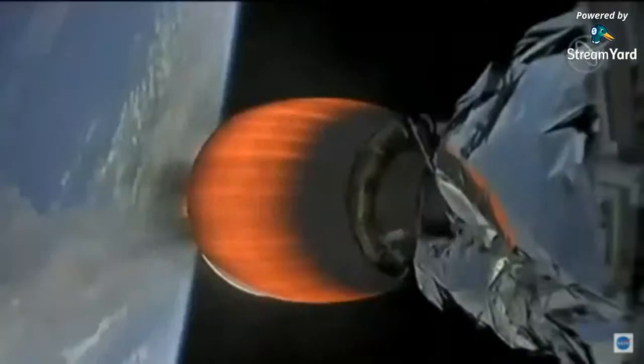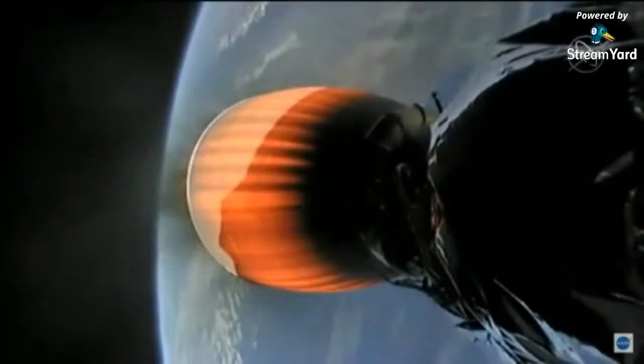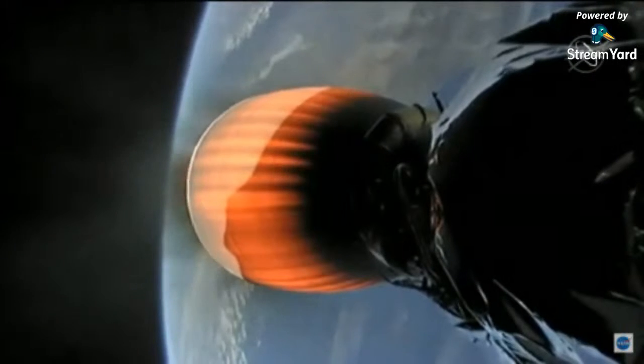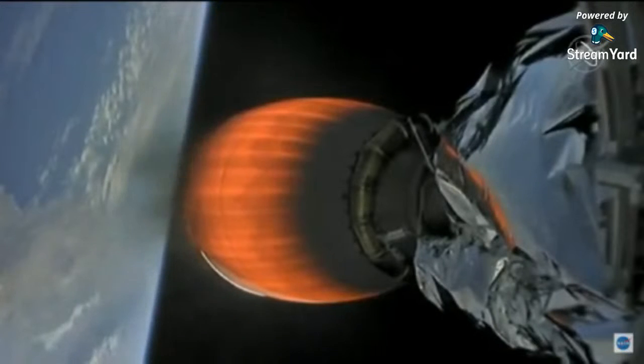That second stage is in the middle of its first burn. This burn will last approximately 6.5 minutes. And then there will be a long coast phase today. And then we will have a relatively short second stage second burn to put us in the correct orbit to follow that path of the Jason series, as we heard earlier.